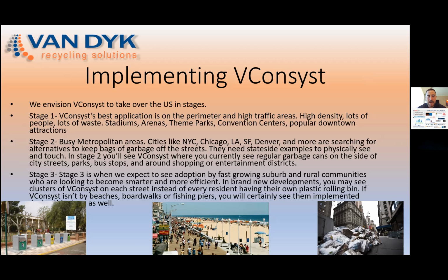Stage 3 is when we expect to see adoption by fast-growing suburban rural communities who are looking to become smarter and more efficient. In brand new developments, you might see clusters of Vconsist on each street instead of each resident having their own plastic rolling bin. Vconsist by beaches, boardwalks, fishing piers. You'll definitely see those in this stage as well.